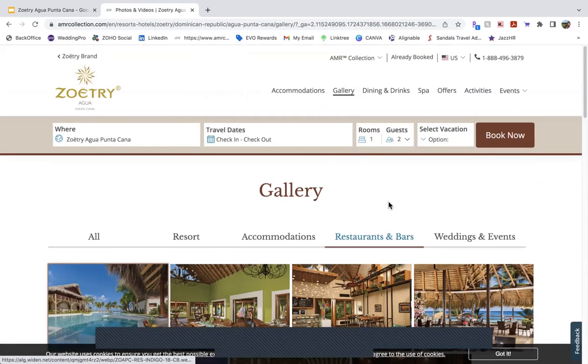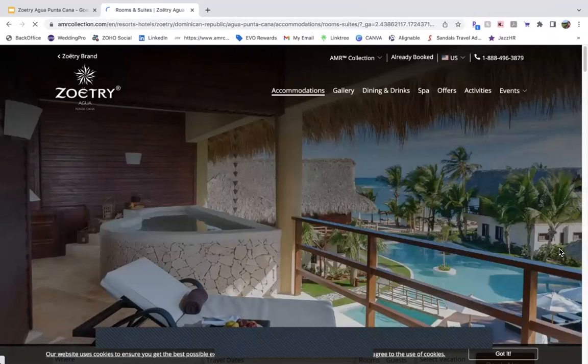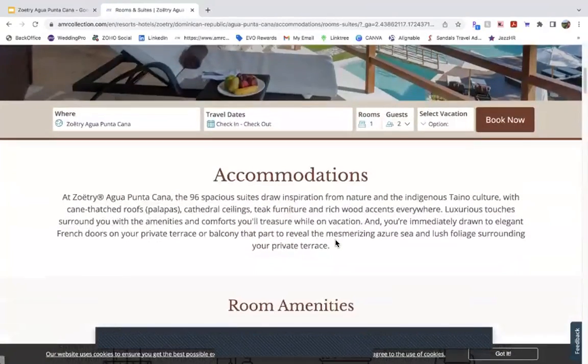Let me go over to the rooms that they have. So they have different categories, as I mentioned, right? They have romantic rooms. They have swim up suites. They have the beachfront suites. They have a penthouse suite. So let's take a look at some of those now.